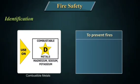Symbol for combustible metals. Description: extinguishers for Class D fires are identified by a star containing the letter D. If colored, the star is yellow. To prevent fires, utility lights should always have some type of wire guard over them.